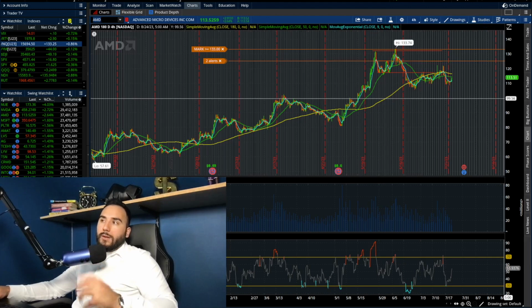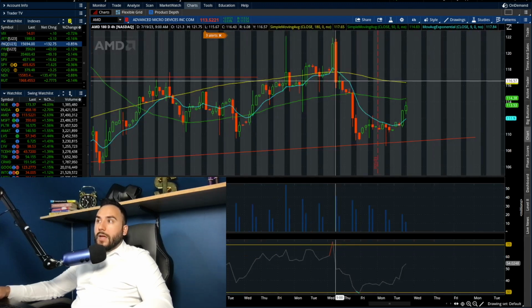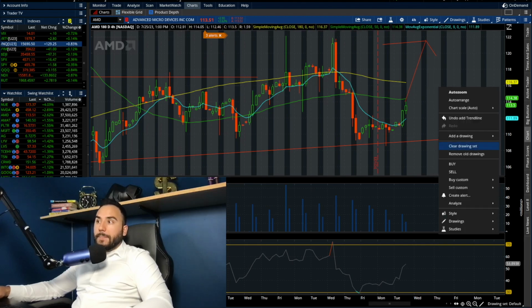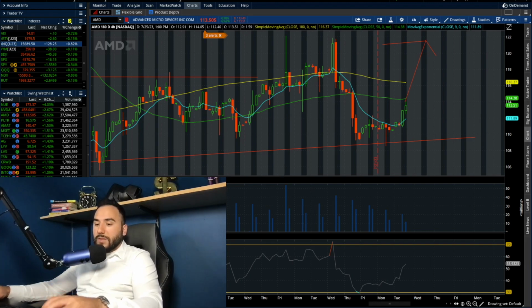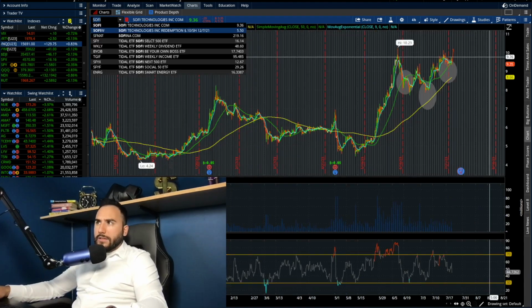Same thing here with Advanced Micro Devices. Well, it's not quite yet above the moving averages, but it does look like it is fighting at a higher low. You guys see that? And we're fighting at the moving averages right now, which if we do start breaking above 115.16, that's where we could start taking off to the upside on AMD. So let me actually wrap back around, and I just set my alert at 116 on AMD. Let me wrap back around to SoFi and see what it's looking like right now.